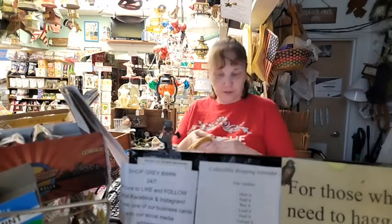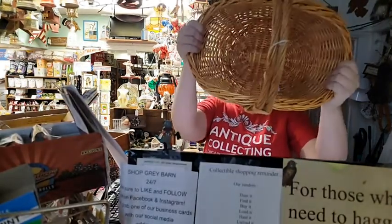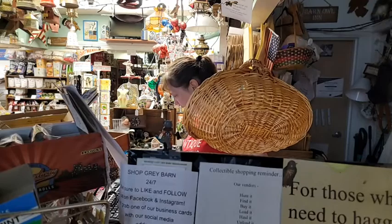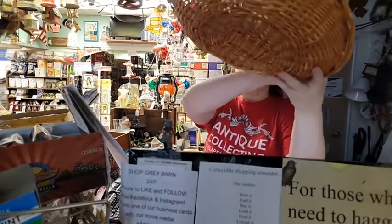This is from our vendor, oh, she did not put firm on it. This is from the Looking Glass. It is a very nice, sturdy basket, handled. She is currently 40% off this month. So this really nice vintage basket becomes just $3.60.